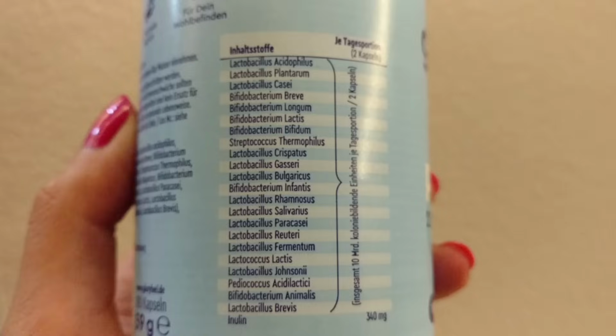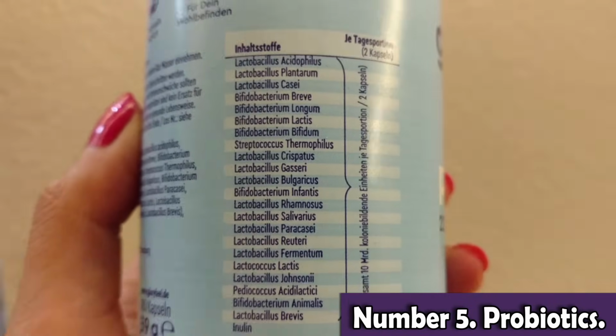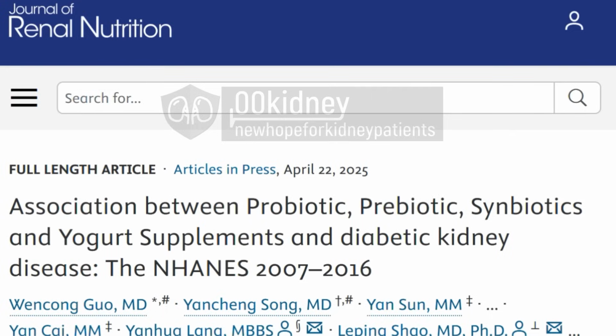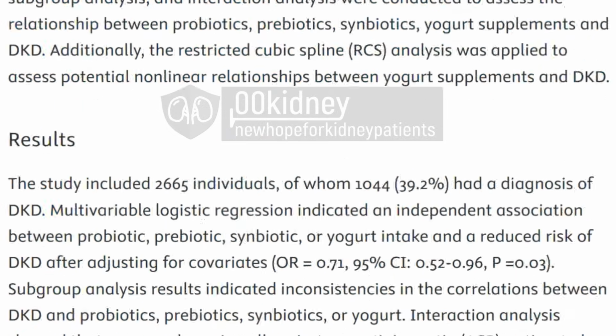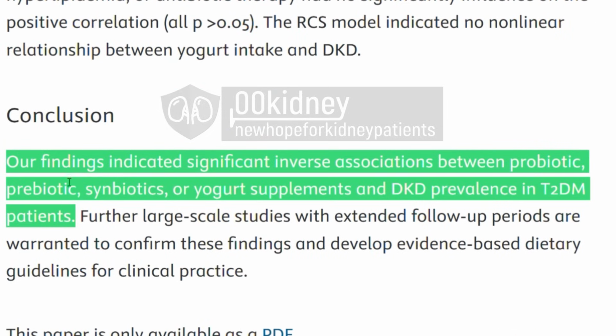Let's move on. Number 5 is probiotics. And I get it, this one doesn't sound exciting, but the impact, massive. Actually, I don't think most people get the magnitude of the effect probiotics have on kidney disease. There is a brand new study showing that the more probiotics you consume, the less likely you are to have CKD if you have diabetes. The more the probiotics, the less the CKD basically.